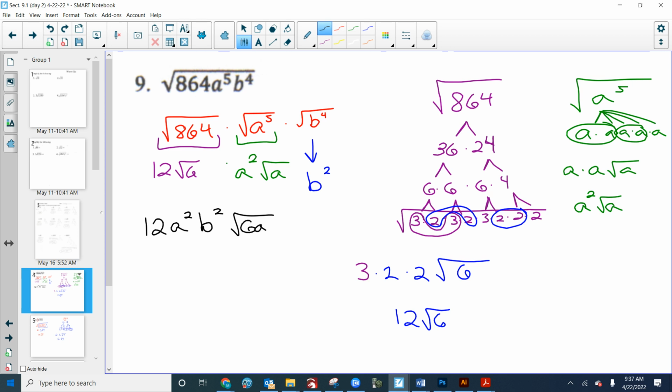6a. Can I get my cookies? Yeah. Which one were yours? The giant boxes.